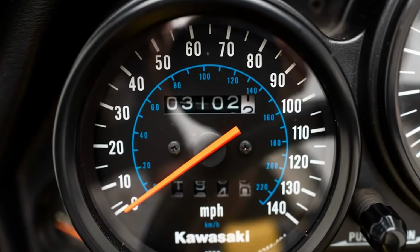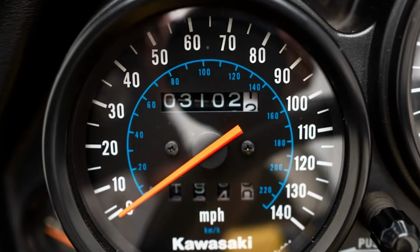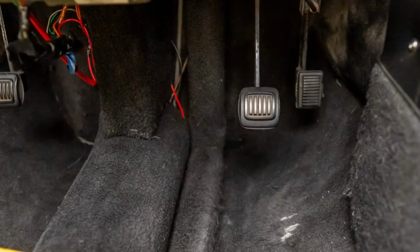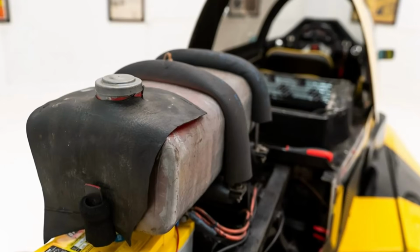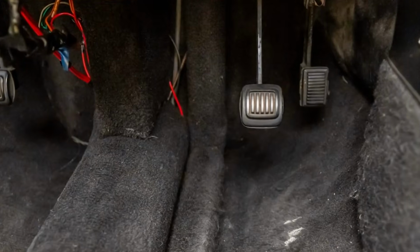Suspension was a coilover affair with single-sided swing arms front and rear, while braking was handled by hydraulic discs on the main wheels. Dimensionally, it was all theater. A 123-inch wheelbase, an overall length of 16 feet, that's 4.9 meters, a width around 6 feet, 1.8 meters, and a height hovering near 4.5 feet, 1.4 meters.